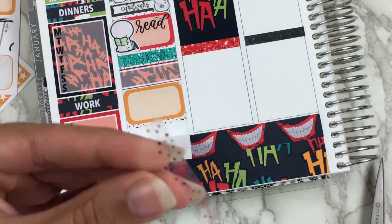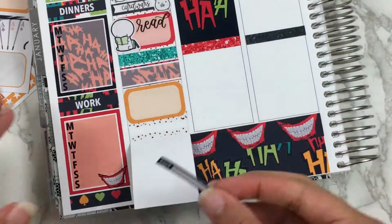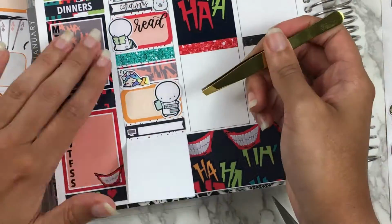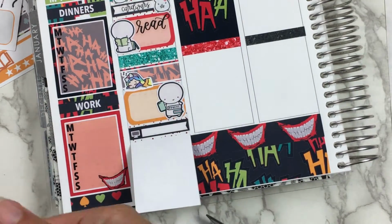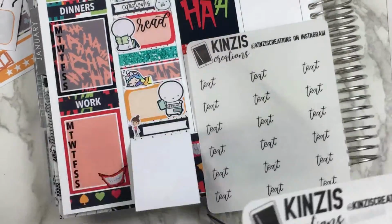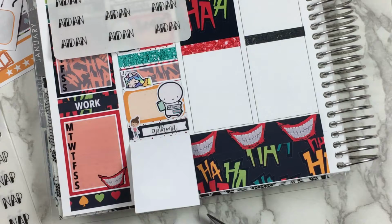I also read some more of my book, which was the 11 Thumbs series, book number 4. I'm using a giant read script from Letters to Apollo because, again, I have a half box, so I have room to mark it, and a giant emoji from the Coffee Monsters Co. I'm marking Nap Time with a nap script from Kinsey and a Napping Girl from Shine Stickers Studio.